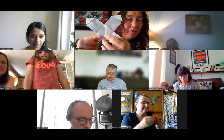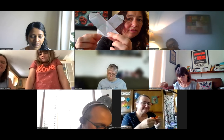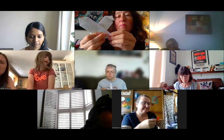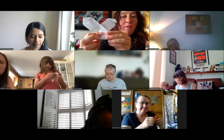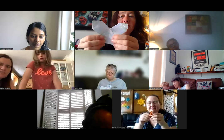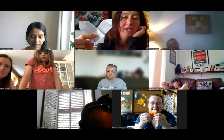Looking a bit more the right shape. Great. Let's do the same with these bottom points. Bringing that tip over there. It should nice and neatly fit in there. Like that. And the same with the other one. Other point. Popping that in there. Or make your own little homage to the amazing antibody.